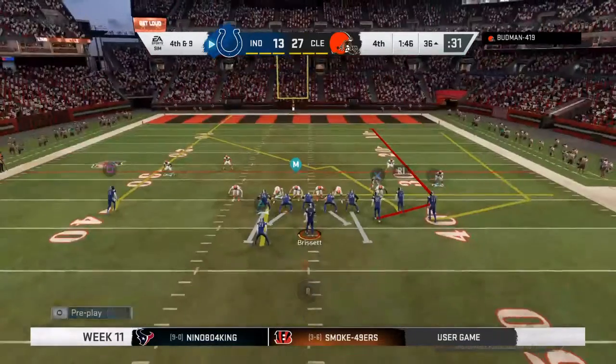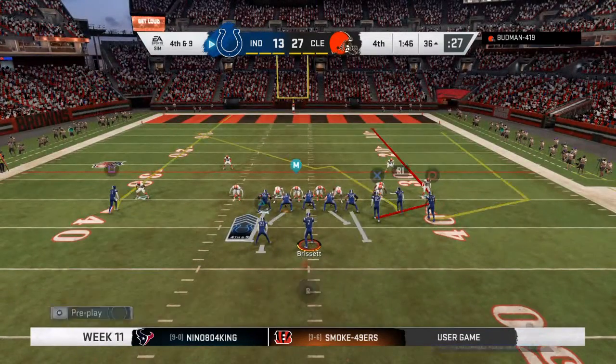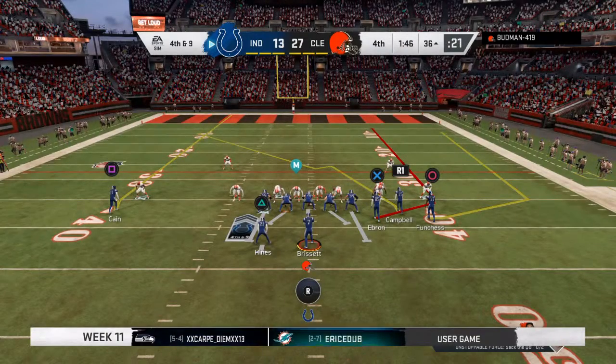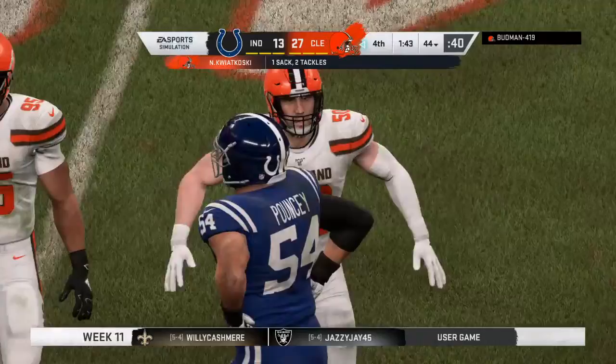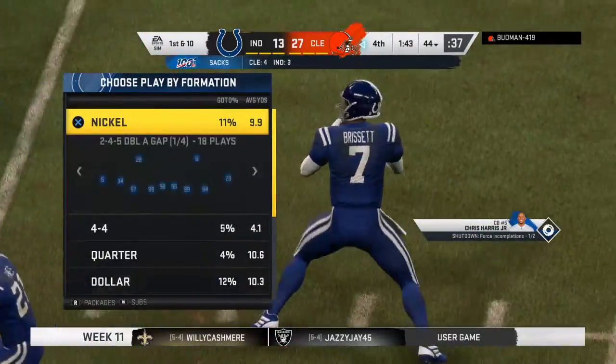All right, they're going to try and keep hope alive here on 4th down. They're going for it. Got to try it here. He's back to throw. The Colts are going to get him. Down he goes. Nick Kwiatkowski able to maneuver in for the sack.